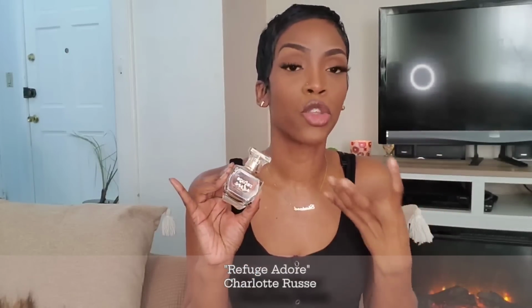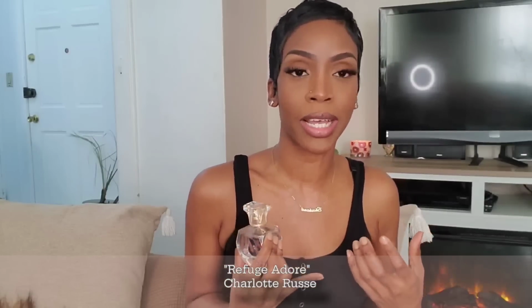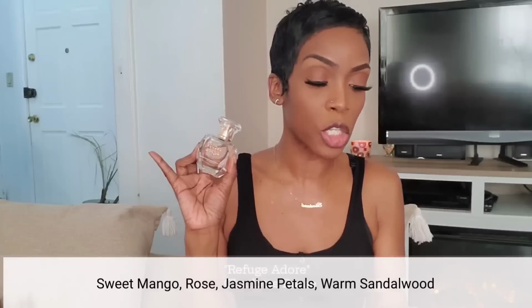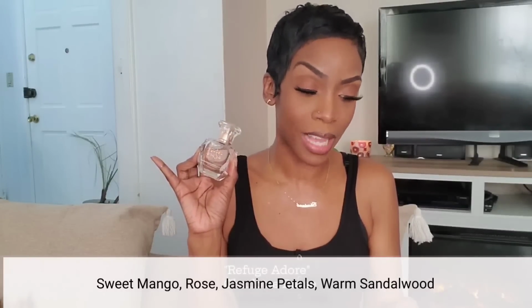This is a pretty youthful smelling fragrance. It just has a cute smell, but the longer you wear this one, the more you'll realize that this is way more than a pretty youthful type of perfume. There's just something incredibly pleasing about this fragrance. This has notes of sweet mango, rose, jasmine petals, and warm sandalwood.